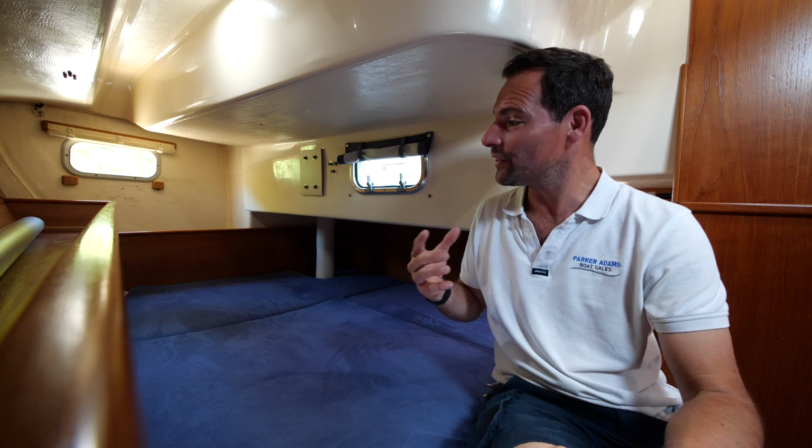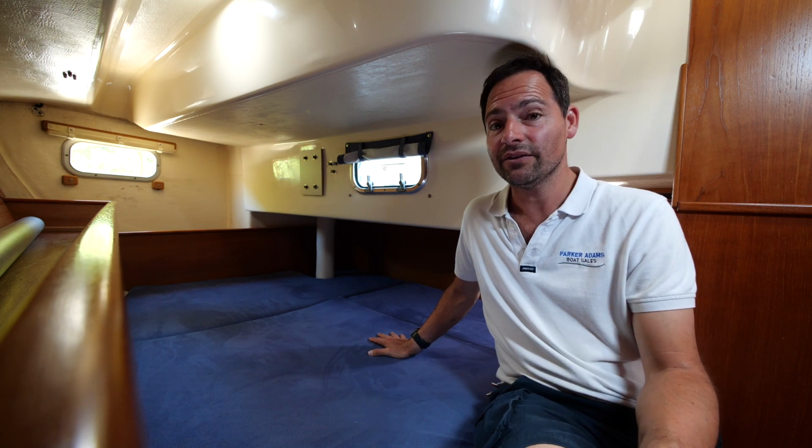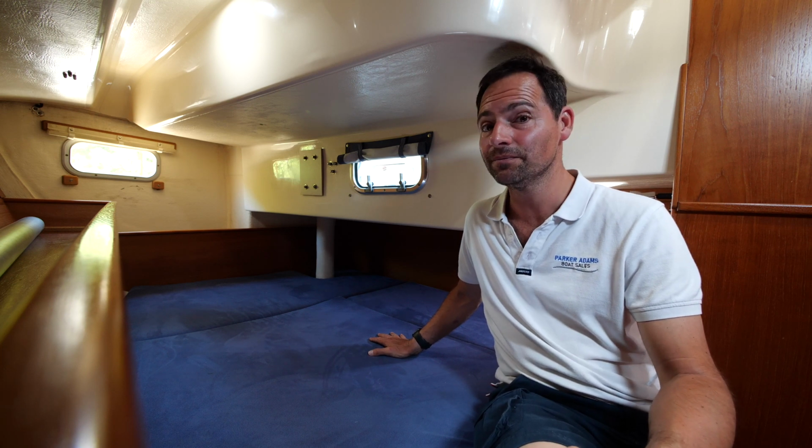As I've mentioned, this boat is a one owner from new boat, and it just feels like it. Everything has been really well cared for, and this is clearly a boat that somebody has really, really loved. The upholstery here, the bed, is in absolutely immaculate condition. This boat has been sailed a lot, it's done a lot of miles, but you would not know it. It's been absolutely cherished and loved.